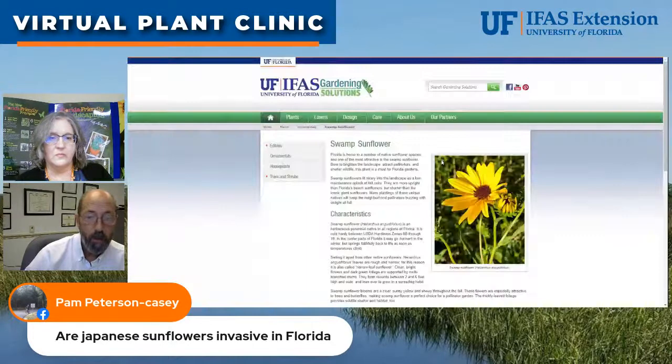Yes. I found swamp sunflower, and I believe that's the one you were just talking about. Yes. Helianthus angustifolius, and that's a native in Florida. Beautiful. I'll bring a picture for the next time we meet.